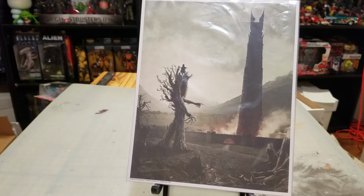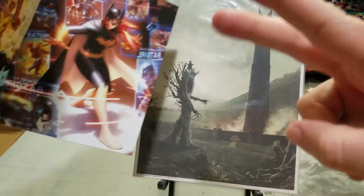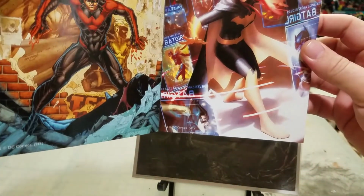Then he also gave me this DC book. It's basically supposed to have 52 posters, but it's got some cool artwork in it.